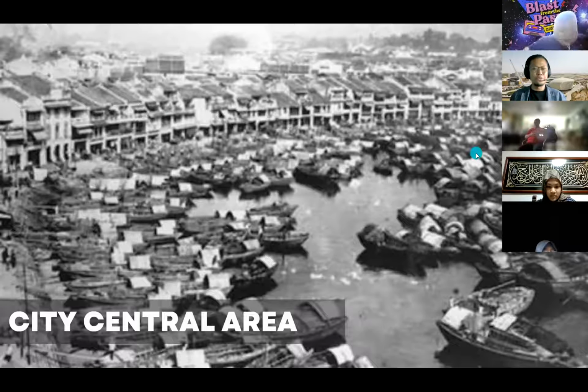So it was so crowded and smelly and dirty. This was how the trade was conducted. Back then, we did not have any containers, any wharves and ports like in Jurong or Tuas. A lot of the goods were transferred from the ships out there onto these boats and then carried to the warehouses lined along the Singapore River.